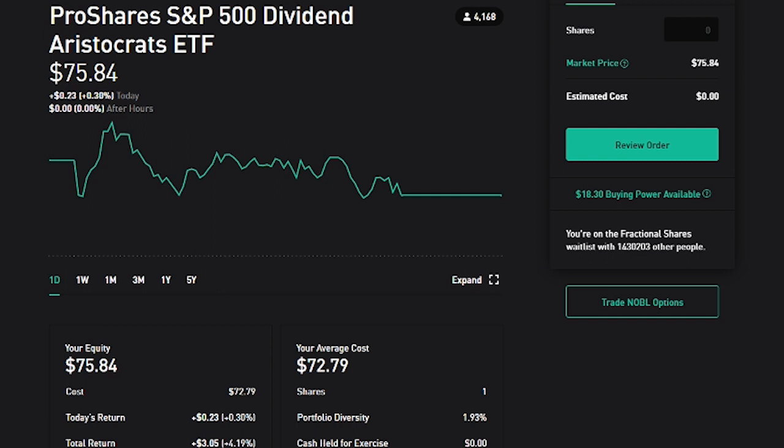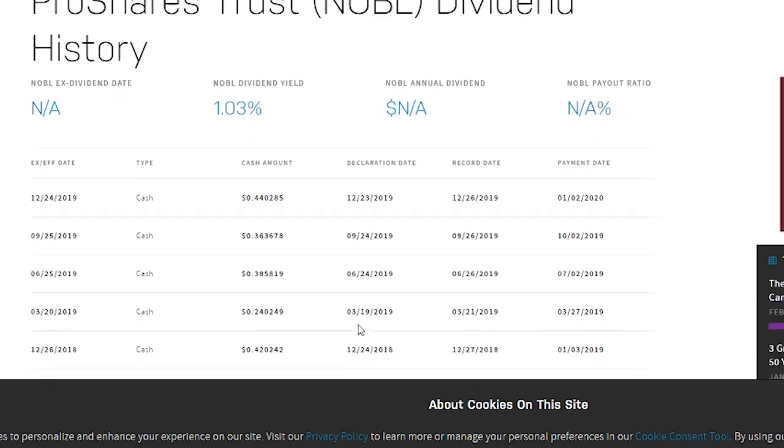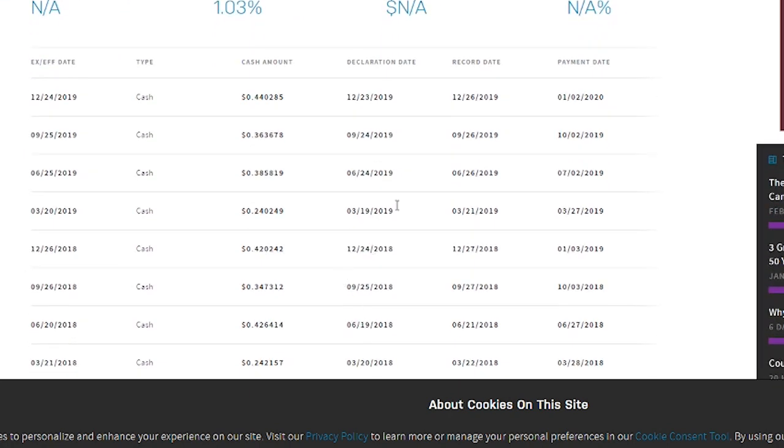And here is what we have for my equity. It's $75.84. The cost $72.79. Total return just around 4%, $3.05. Just one of these in my portfolio. Looking at the dividend history for it, you can see that it has a dividend yield of 1.03%, and every share that you own of this ETF, you're going to be getting around 44 cents, and this is just ramping up. You can see the past history of it is just jumping all over the place, so you can expect to see this fluctuating depending on what's on the list and where this ETF is headed.